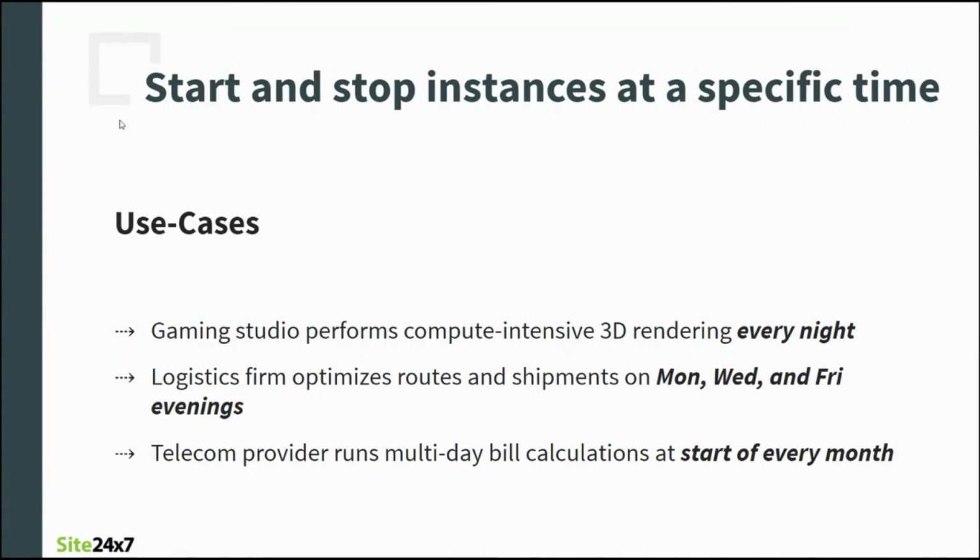You might be a gaming studio who performs compute intensive 3D rendering only at night, or a telecom provider who runs multi day bill calculations at the start of a month. We understand that you run your instances only at those times, and with the schedule automation feature, Site 24/7 provides you the capability to start and stop instances like EC2, RDS, or Azure VM at a specific time.